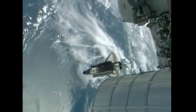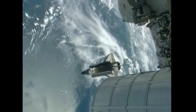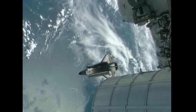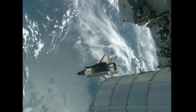From the space station, tracking toward the northern coast of Australia. Endeavour now behind and below.